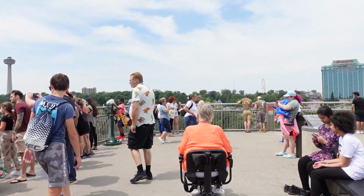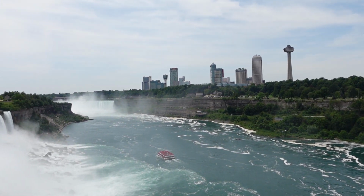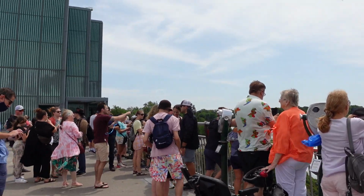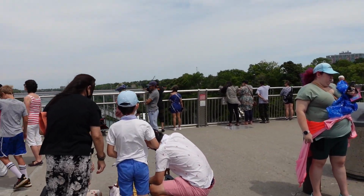This seems big when there's not a lot of people. So that is the Canada side. So this side where you can see the falls, it's much more famous and much more a lot of people lining up to take a shot. But also don't forget to take a shot here.